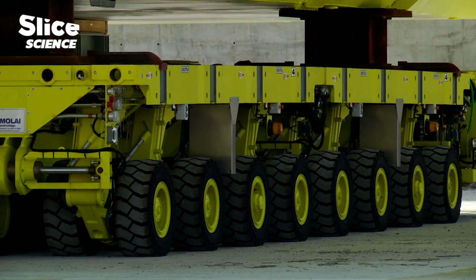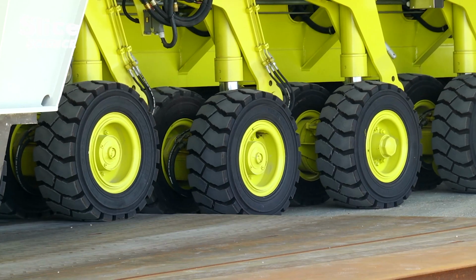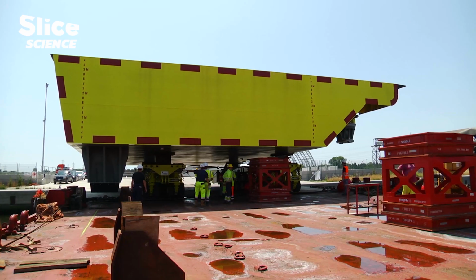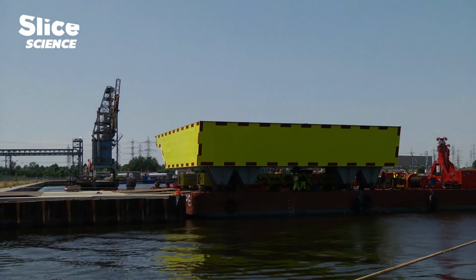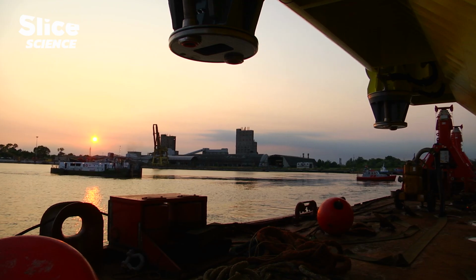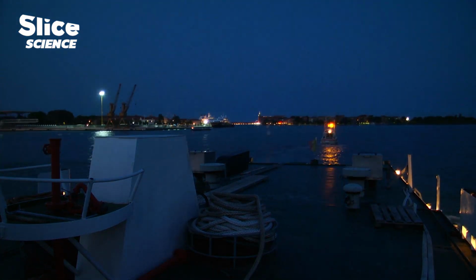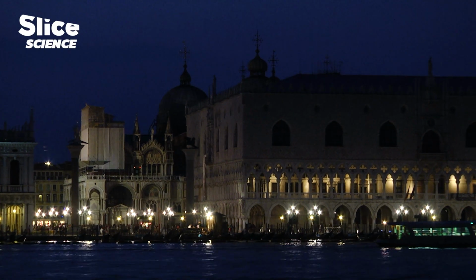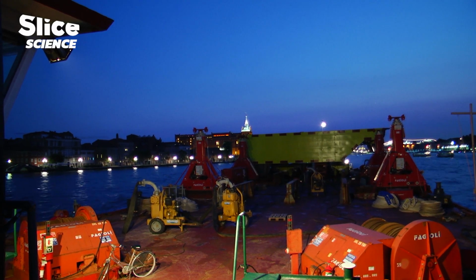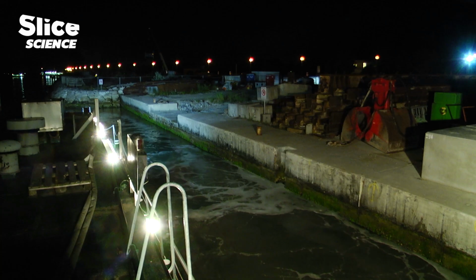Fagioli uses a special heavy lift transport vehicle to slowly roll it out onto the awaiting barge. It is a tedious and dangerous process to move such a beast. Finally, at dusk, the barge transported it at a snail's pace, passing by San Marco after nightfall. A brief glimpse of the very city it is destined to protect. In order to do the final, most delicate phase of installation at daylight, the crew docks for the night.